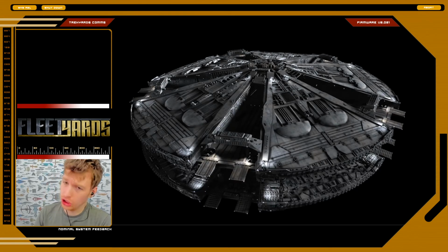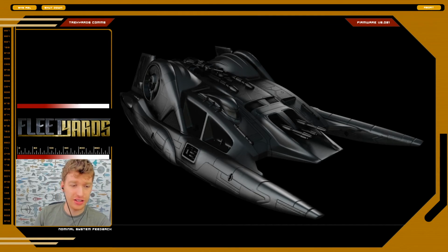Base Star, good, beautiful. This is an interesting one. There's 2 Heavy Raiders.